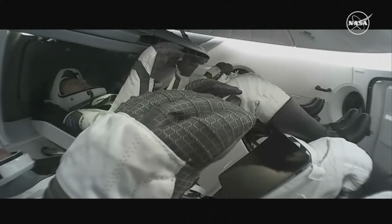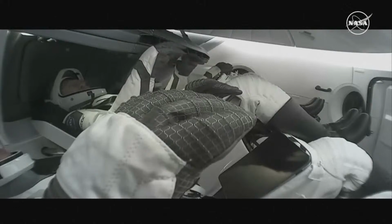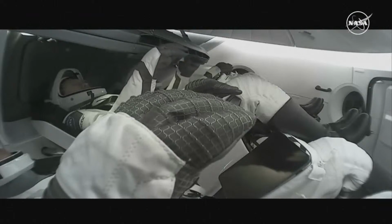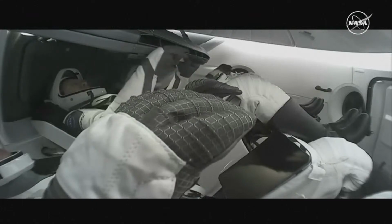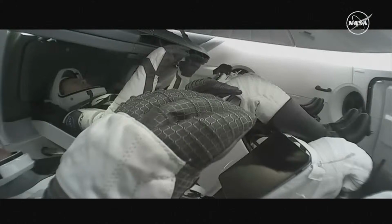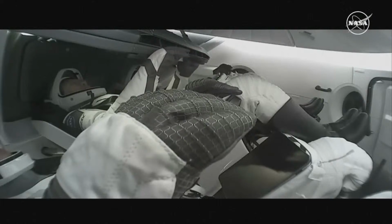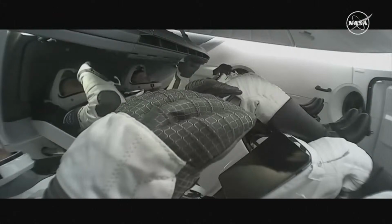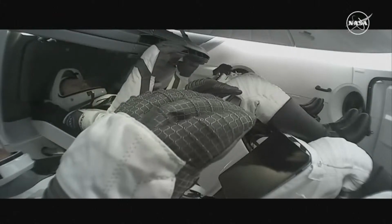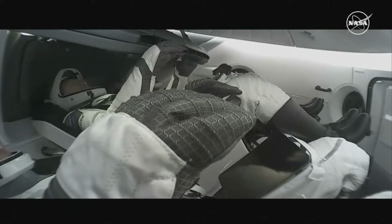On your screen, you are seeing the pilot of Crew Dragon Endeavour, NASA astronaut Mike Barrett. To his right, you see the hand of the commander of Dragon, NASA astronaut Matthew Dominic. On the far left of the screen there is Roscosmos cosmonaut Alexander Grebenkin. And on the far right of the screen, out of view at this moment, is NASA astronaut Jeanette Epps.